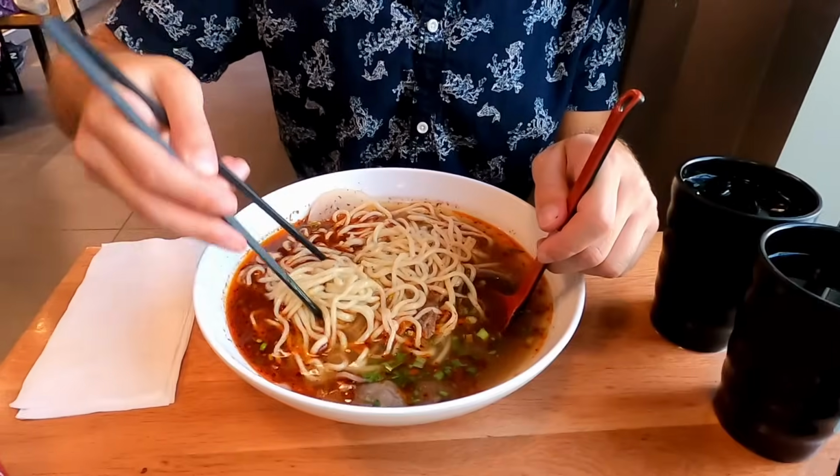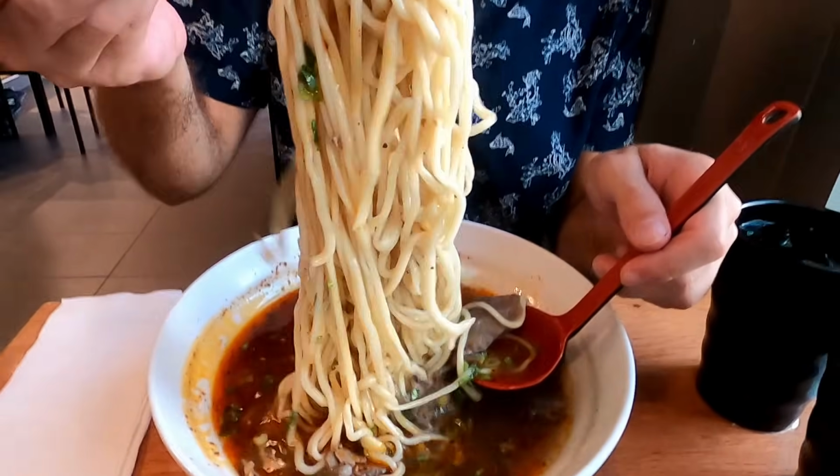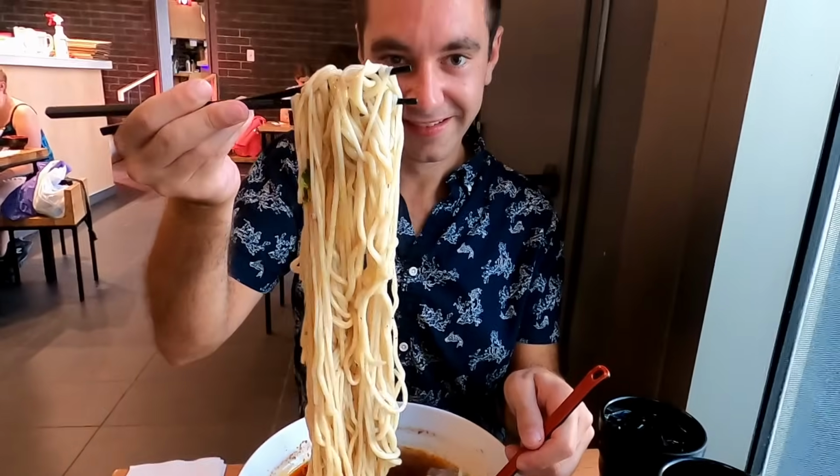Mike's had lots of tender beef, which was really good. And it had enough noodles to feed a family of 4. You definitely don't need to get the large size.